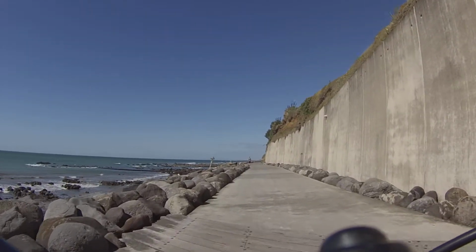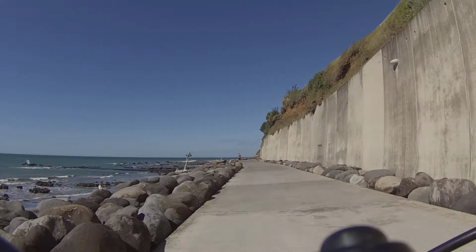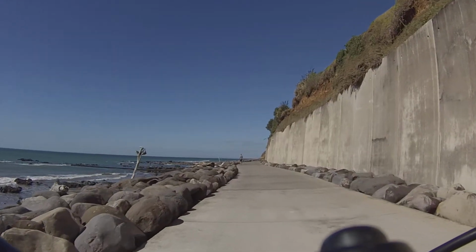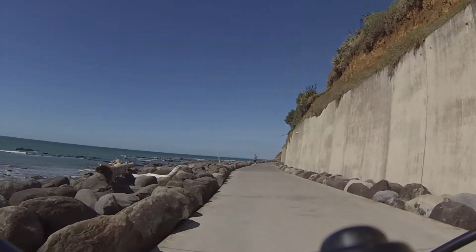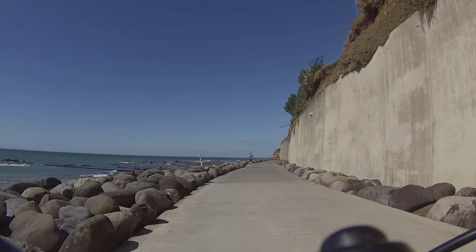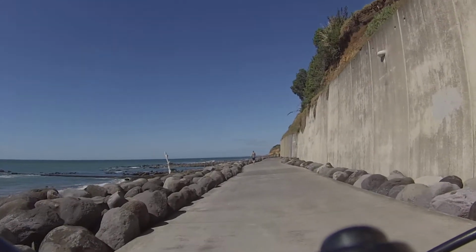Hopefully they'll see some. This walkway is hugely thick. I don't know, it's like a meter thick or more, just to withstand the pounding of the sea and the shifts. And they did a good job with it, because even though we get all these little mini earthquakes and so forth, it doesn't seem to shift, does it?